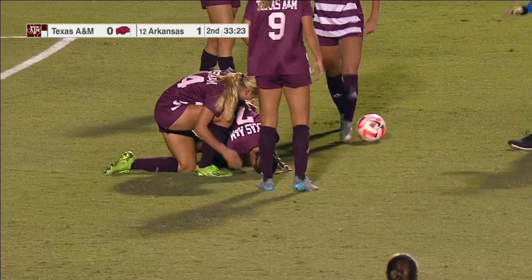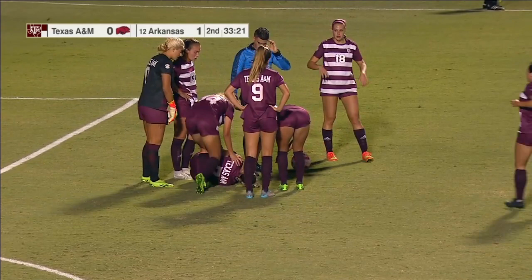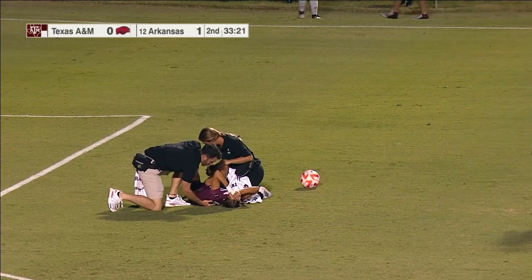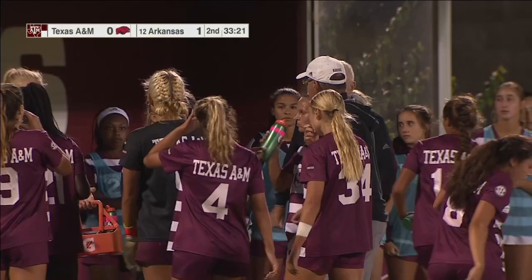Smith is in some real pain here. Leg sort of went through, and you can see Smith is in some real pain. There's an empathy for the player, of course, but as far as A&M is concerned, I'm not sure there's any player you can less afford to lose. G. Guerrieri must feel like the most snake-bitten coach in the SEC.